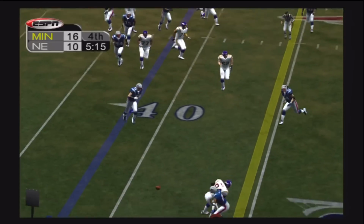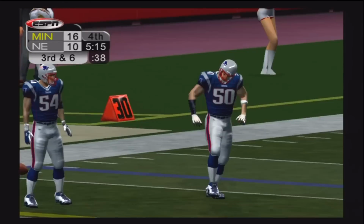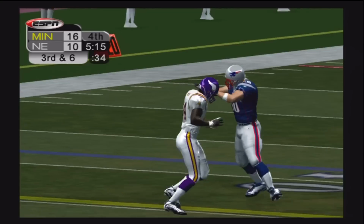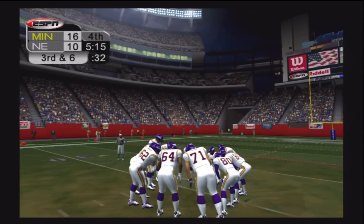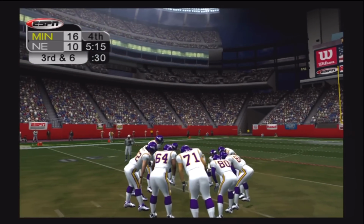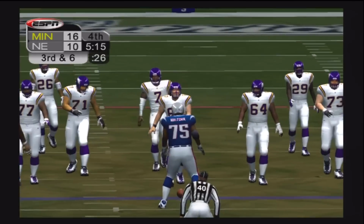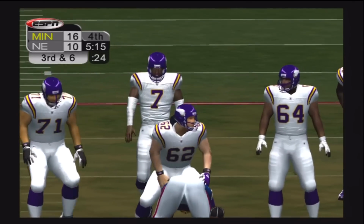Number 7 just rifles this one, and it's tipped, incomplete. Mike Vrabel swatted that one away cleanly. The receiver didn't have a prayer in getting that one. They have really gotten after the ball as a team today. That is their 5th batted ball. Nice, aggressive deed.